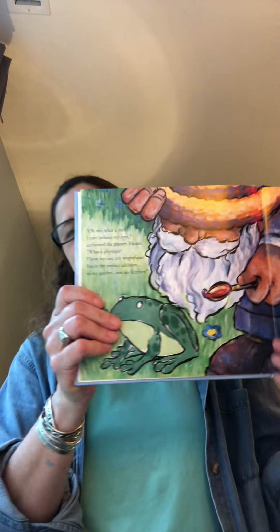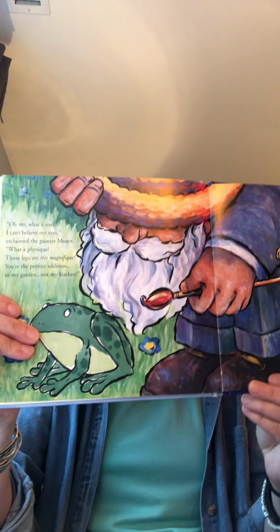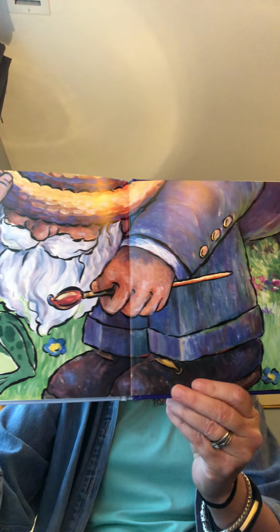Oh my, what a size! I can't believe my eyes, exclaimed the painter Monet. What a physique! Those legs are très magnifique. You're the perfect addition to my garden, not my kitchen. So there's Monet leaning over to look down at Phillipe.